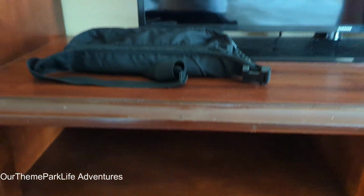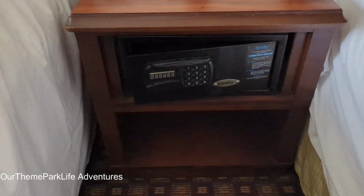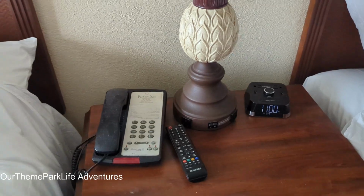Right, under the telly you've got 2 storage shelves there. There are backs on, so you haven't got to worry about anything dropping off the back. And 4 large drawers. On this side you've got the safe and the under space there. We actually moved the telephone under there so we could have our devices charging on the side.